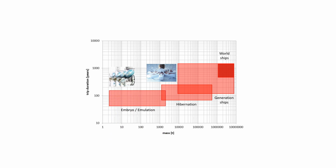Or just even imagine these embryo or brain emulation ships, which we don't have now, but once we would have them, they would have a drastically lower mass than even the hibernation ships, and they would have trip durations of maybe decades to maybe 100 years. So once these technologies come online, why should we actually invest all of the money into worldships? We could equally spend that money on these other technologies and launch many more people to the stars.